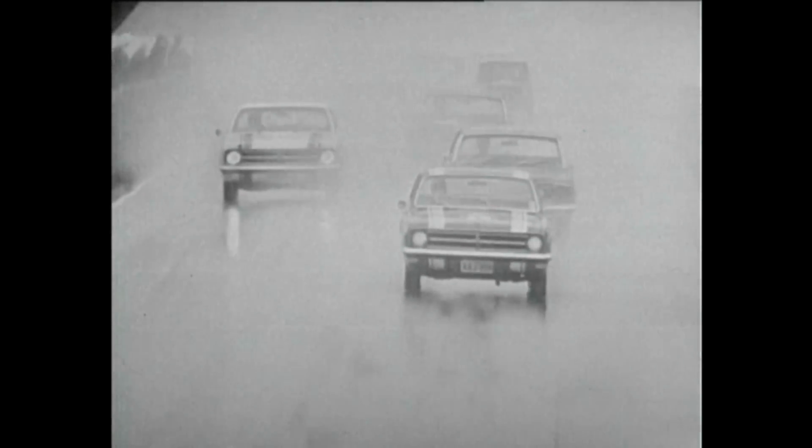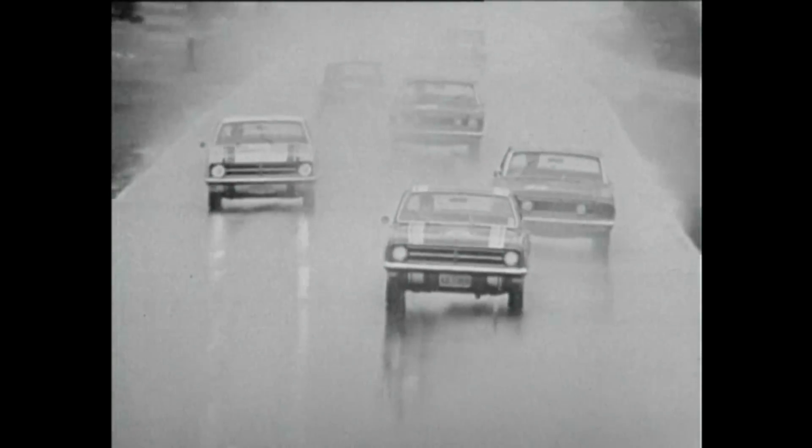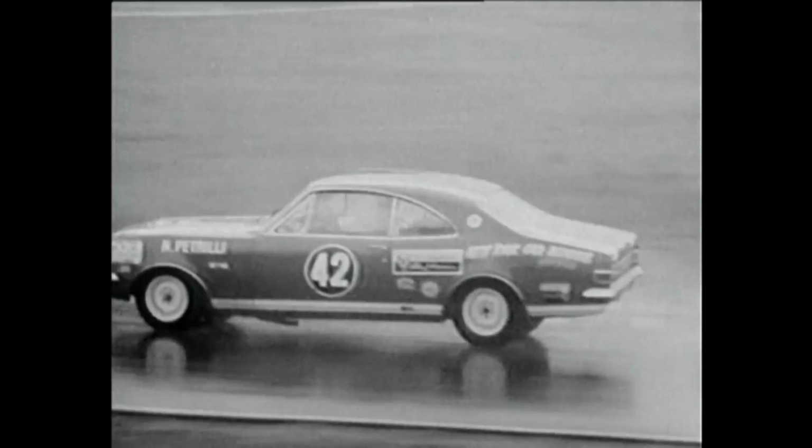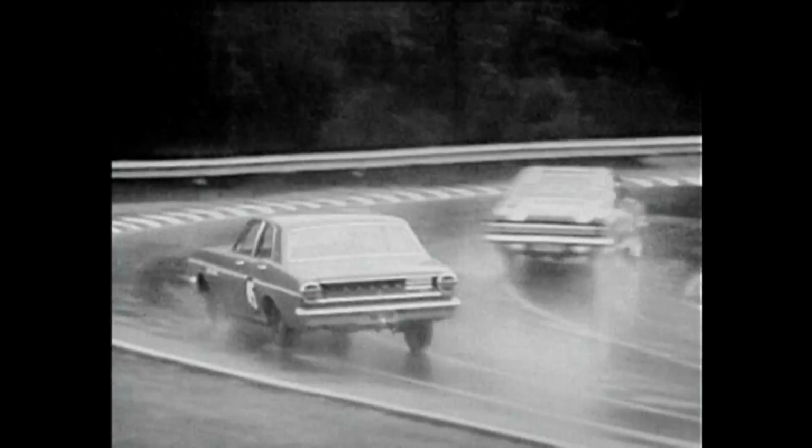This gives you some idea of the visibility in the straight, Brian. It's very difficult for the cars behind to see. The spray is really bad. Nick Petrelli is still holding down second place. The Falcon's gone wide here, and Bill Brown, I'd say, is chasing the third.